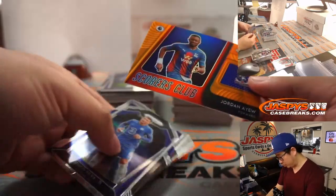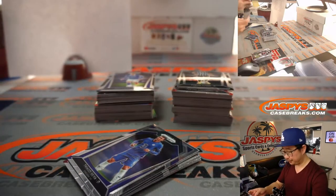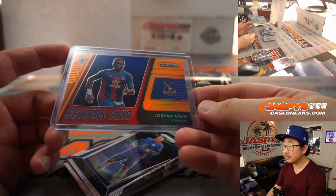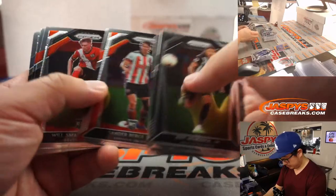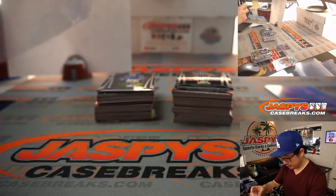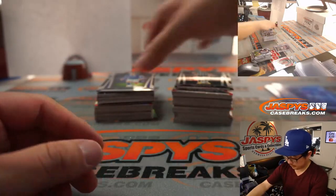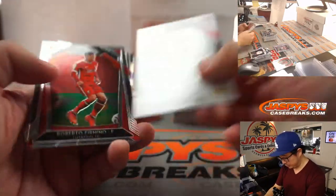We got a scorer's club, Jordan Ayew, 15 out of 25, orange. Crystal Palace, that's for Josh Proust. There you go, Josh. There's Saka once again for Arsenal. Solly Marsh. We got Fabinho.